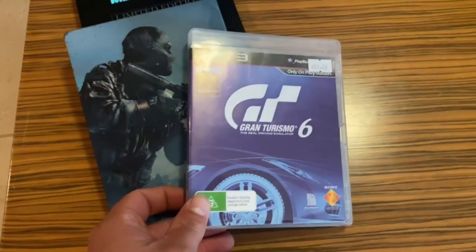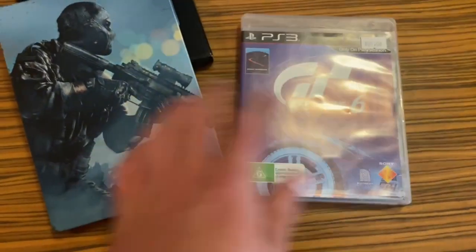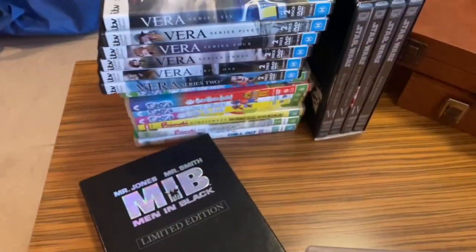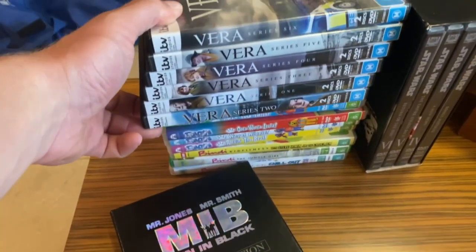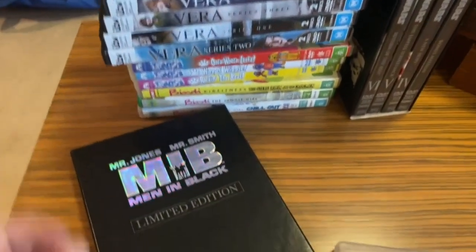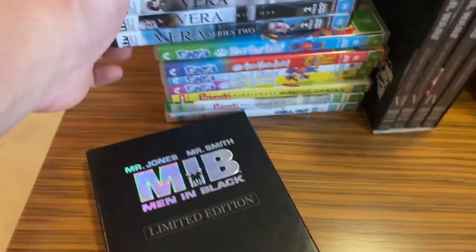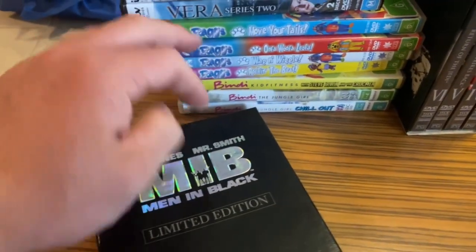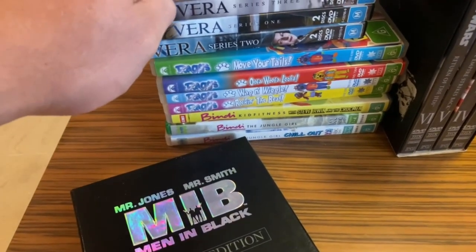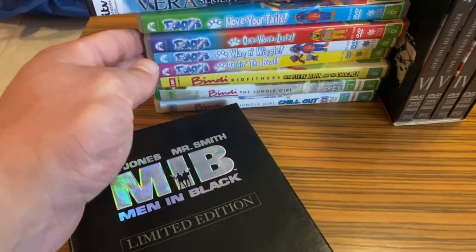Into the games now. Just a Gran Turismo 6 on the PS3 and a Call of Duty Ghosts on the Xbox 360. DVDs. This Series 1 to 6 of Vera. Some pretty good comps on that one, so definitely a good DVD season to get. Picked up these Rags DVDs. I did a comp on this and there were a couple sold for $60. So definitely picked up those ones.